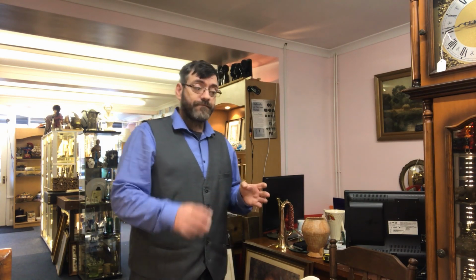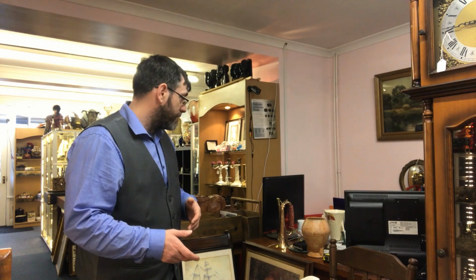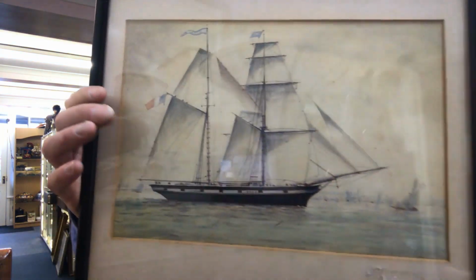Anyway, the stock I've got today: I haven't been to a car boot sale for a couple of weeks, because my little one has been unwell with a tummy bug, so I haven't done any car boot sales. So there's a bit of older stock from car boot sales and a bit that's been brought into the shop. So we start off with an absolutely beautiful watercolour.